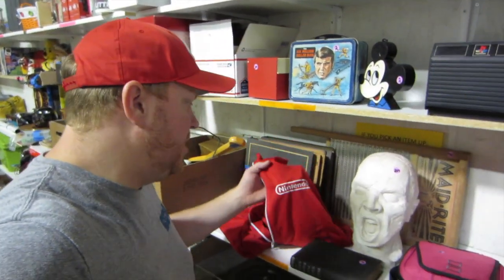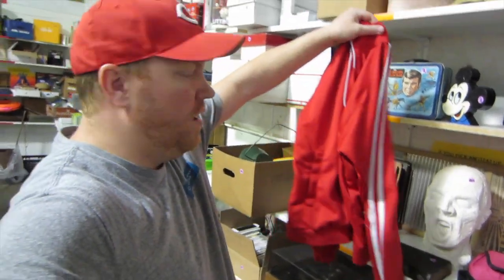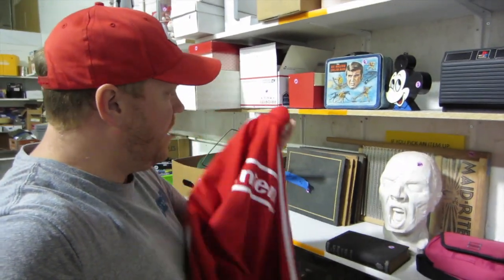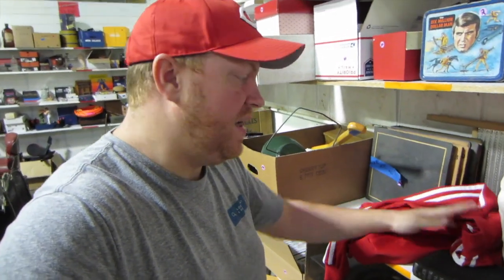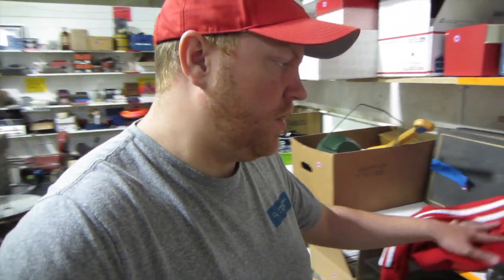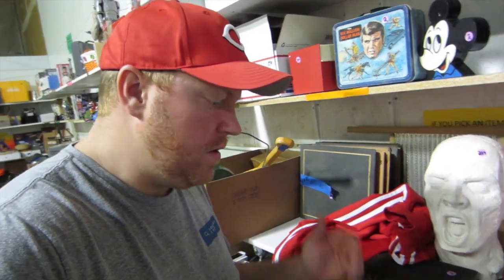Somebody brought this Nintendo jacket in. I thought it was really cool. It's like a track jacket style, and it even says Nintendo on the back. And if you're watching this and you're interested in bidding on it, I'll be happy to ship it for you. We're going to start shipping more and more, and something like this is very easy to ship. Won't cost a lot of money to ship, so kind of a perfect little thing.